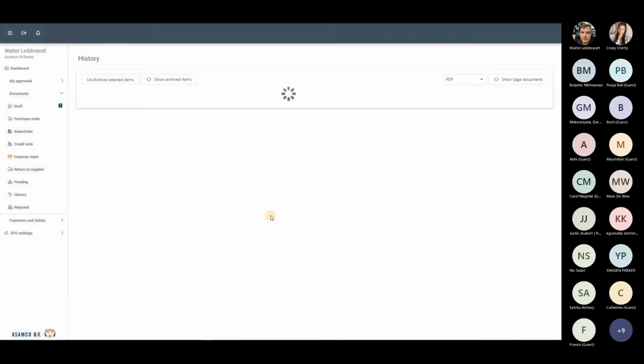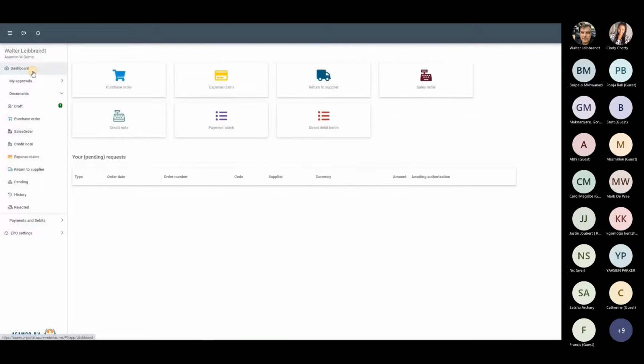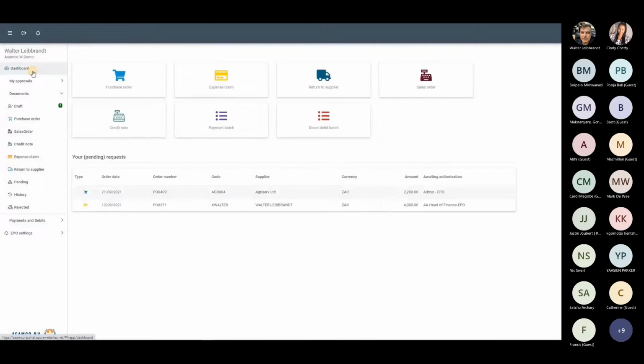That briefly takes you to the history page again to confirm your document processing. But in essence, what we've shown here is that we can process a document on the sales side as well as the purchasing side. As you can see, processing documents within the Evolution Online system or the EPO side of document processing is quite quick and easy.